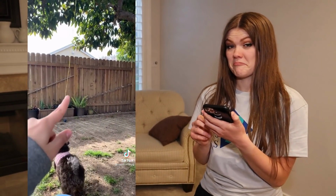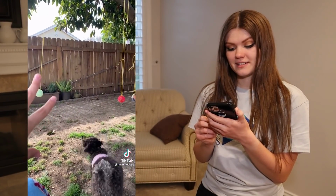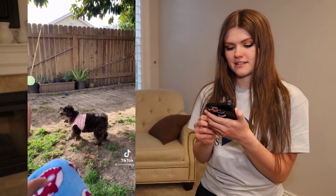Literally, just tie a little string. I did it to three of them. This is the hardest level. It's like a game, and she literally will just play with this.